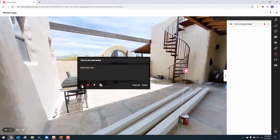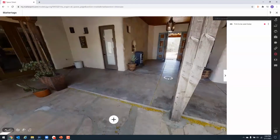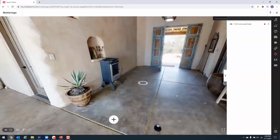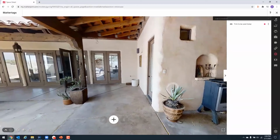You can also add a link or other media, like a picture or something like that, to this. So again, just other good ways. Let's say if something was for sale, you could add a link to that on the marketplace or something.